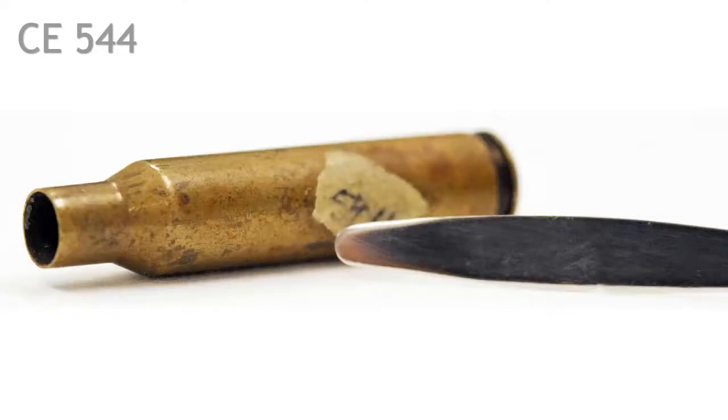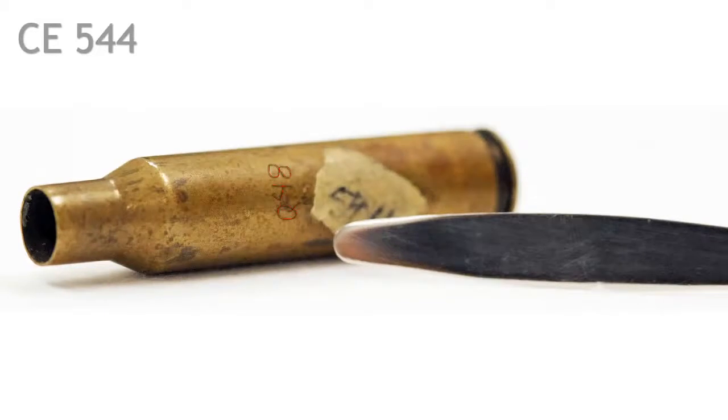Let's move on to our next shell, CE-544. Again, the presence of a pointer tells us that there are markings. Let's go ahead and see what those markings are. The marking that we see highlighted here is not the marking we're supposed to see in two ways.